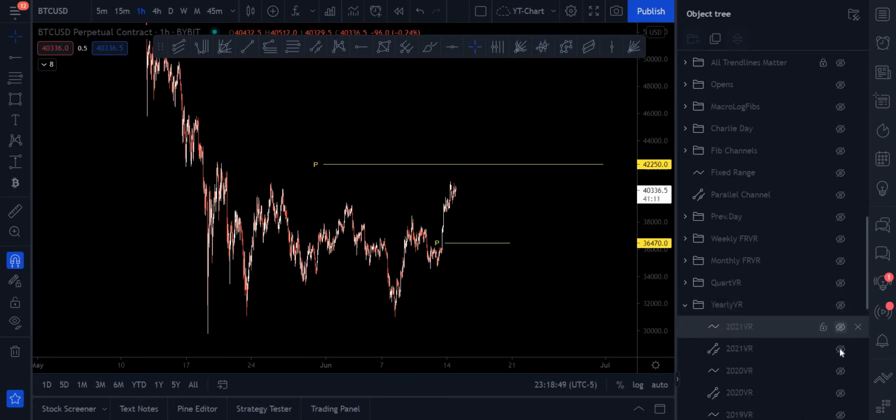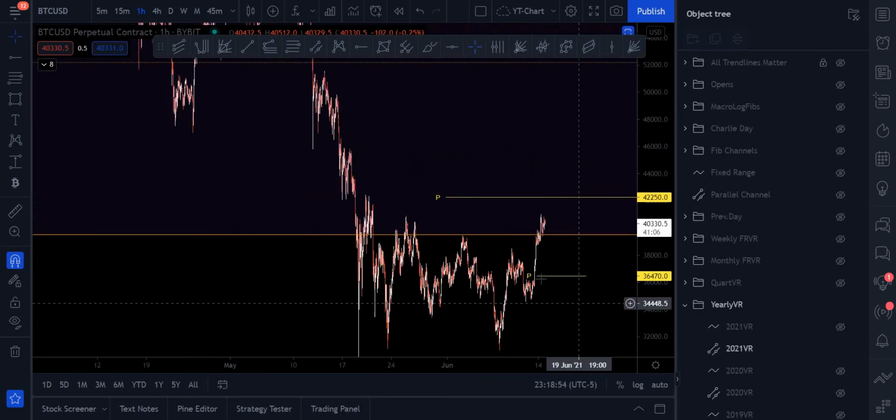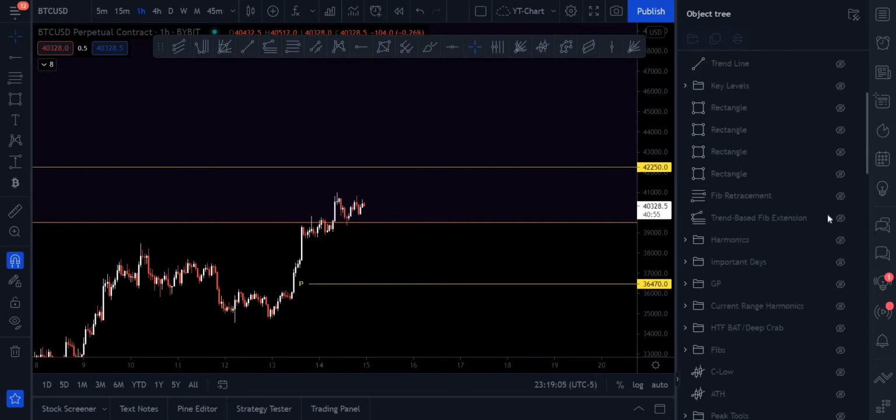So onto the higher time frame ranges. This is your yearly range. I'm not even going to turn on the VPVR because it's just not worth it. We talked about getting into the yearly range. You can see we've back tested it here. So again, 39.5 here would be a nice level to hold. That's well within our box that we talked about earlier.